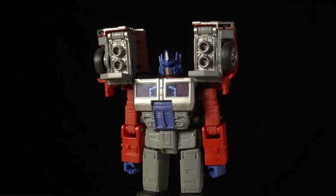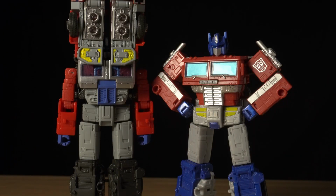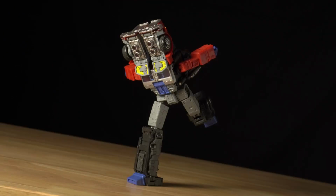But ignore that, and you'll see that not only are the arms super thin, his shoulders are hilariously dinky and positioned very low on the torso. You can see it especially when compared to Earthrise Prime. Legacy Prime is shaped like a competitive Naruto runner.